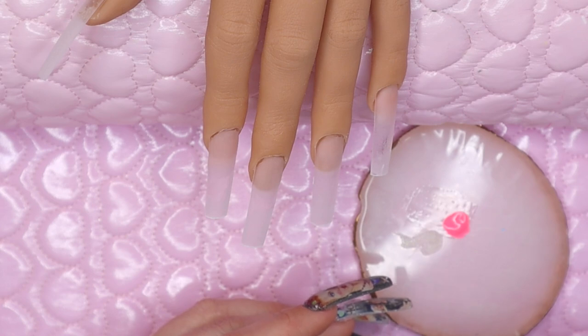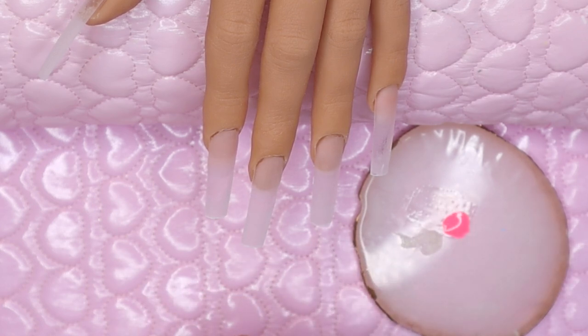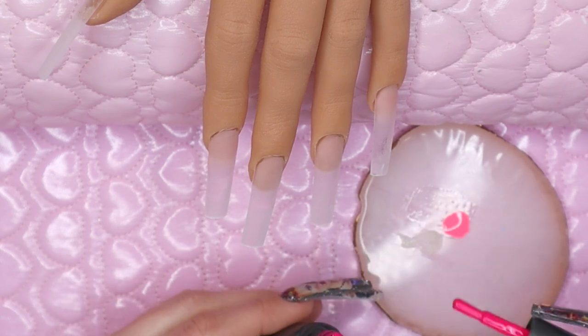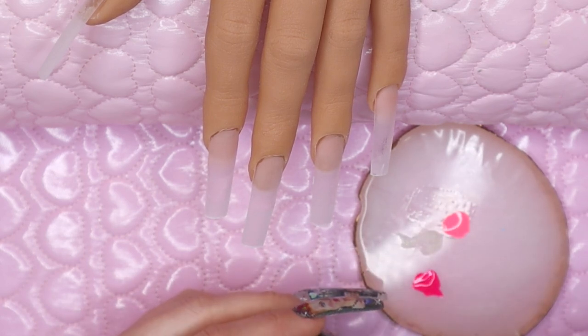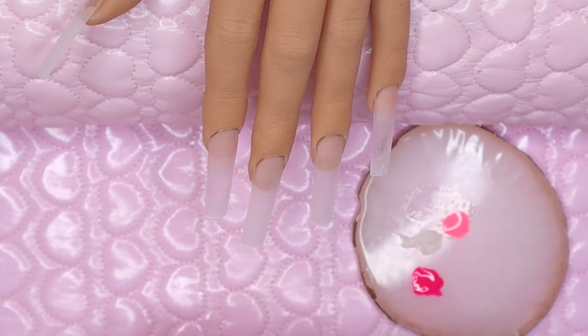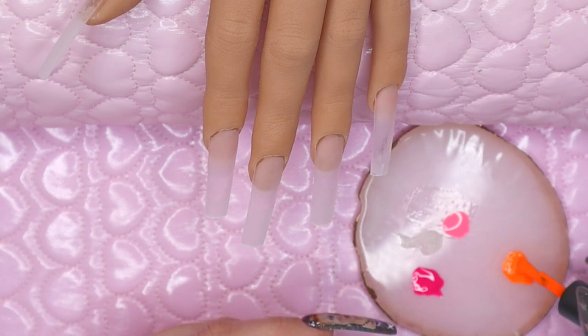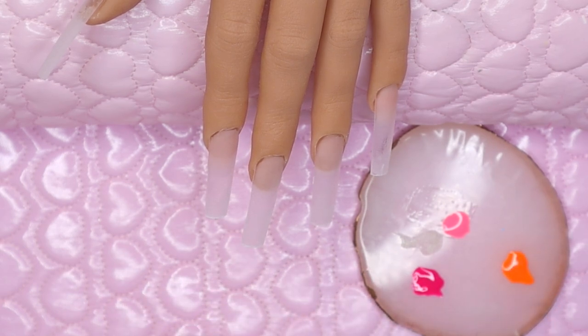Now I'm just gonna go ahead and start painting the stripe design. So I'm using all of the pink shades. I'm using UR5, UR3, and UR4. You're going to see me apply the orange onto my palette, but I didn't actually end up using that. I just decided to use all of the pink shades. I think it came out way cuter that way.